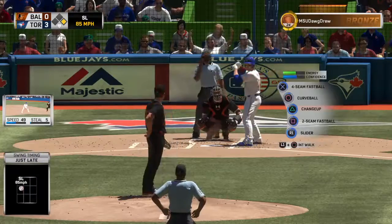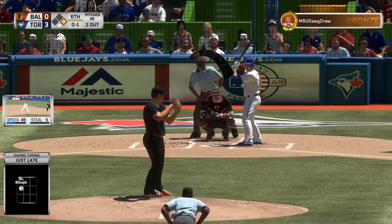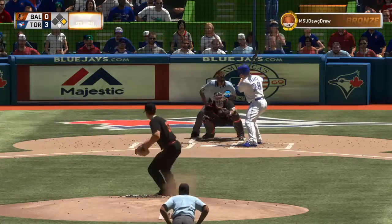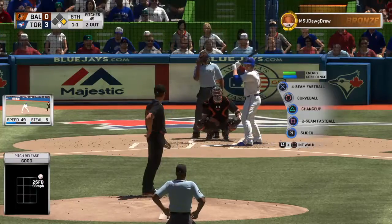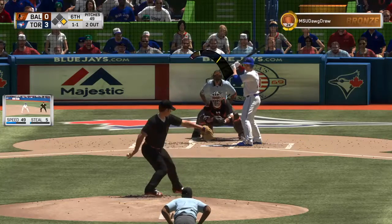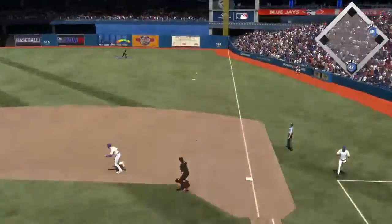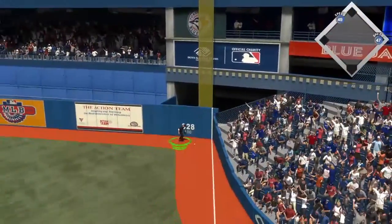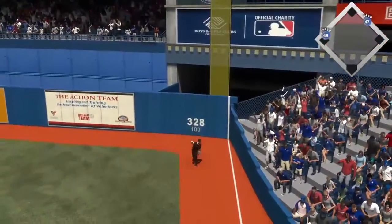Good slider there, and he gets ahead of him, 0-1. Boys, we see the pitch count. It's hard to remember the last time we saw a guy pitch this efficiently. Yeah, Matt, it's incredible to watch him go after guys. He's forcing a lot of early contact, and they haven't done a whole lot with the balls they put in play against him. And that's in for a base hit. Make it 1 for 3 so far in the game.